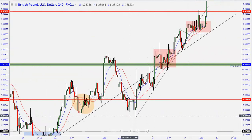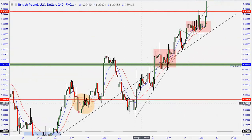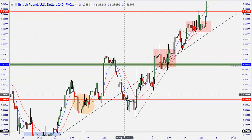So there were stop orders that were placed here. Breakout traders were excited that, okay, we're about to go down. But remember, from the weekly and the monthly time frame, we had already seen that this trade is actually a bullish trade more than it is bearish. All right, so we can see that this was actually a fake out.